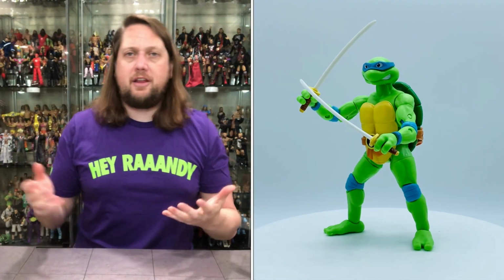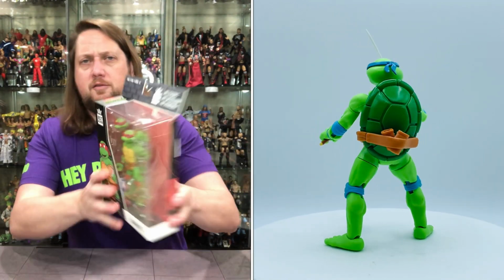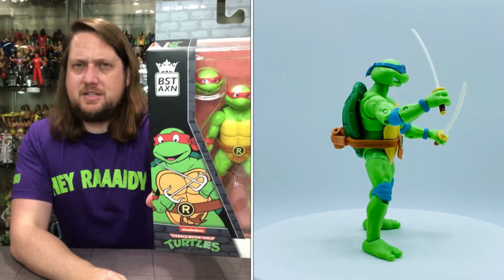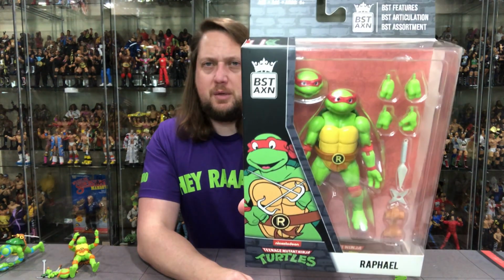We're seeing a recurring theme between all these figures. And we're going to end it up with Raphael. A lot of people's favorite turtle is Raphael. But there he is right there. He's got accessories. What does he got here? Oh, he's got a ninja star. And then he has like a dagger sai type thing. We'll see. We'll get it out of the package.